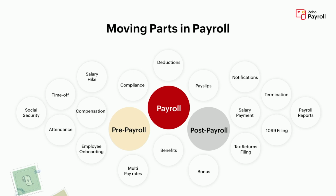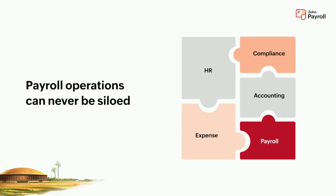So given how complex the payroll is, here's the truth. Payroll operations can never be siloed. It's not a standalone function because it sits right at the intersection of HR and finance teams. So as my boss mentioned yesterday in the keynote, any modern finance application should go past features. It should be collaborative, connected, and compliance first.